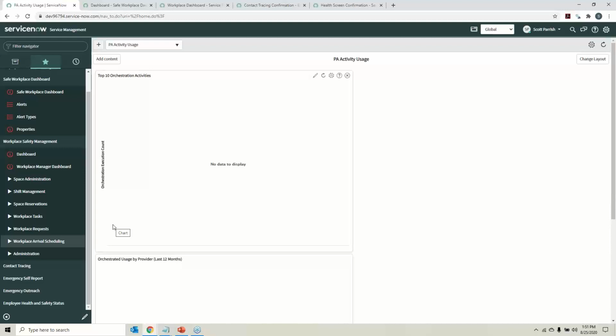We've looked at the contact tracing, the emergency self-report, the emergency outreach, and the employee health and safety status parts of the application.